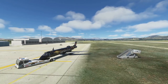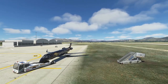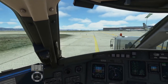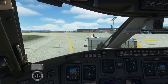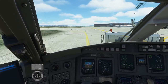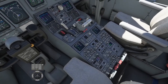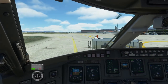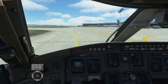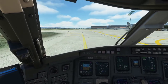I've got it on that line. That's not the one I want. Right, perfect. Right, so yeah, perfect for this line, but it's the wrong one. Alright, so yeah, it takes some practice. Okay, so we can put parking brake on and disconnect the tug, and he disappears into thin air. No, not good, not good. Alright, so thank you, Pushback Helper. You can download that on flightsim.to.